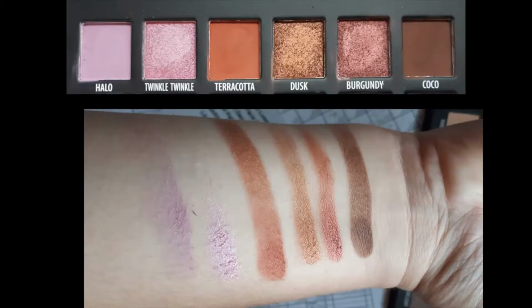Alright, so I did some swatches of this palette. There's the top row. You can see that the 4 on the right-hand side swatched pretty well. And then Twinkle Twinkle, it was really disappointing. It kind of disappeared halfway through the swatch. And Halo was okay, but it didn't apply as opaquely as the 2 brown shades, Cocoa and Terracotta, which were both pretty accurately named, I would say.